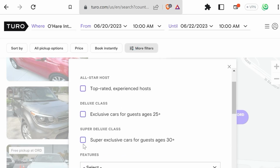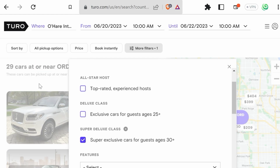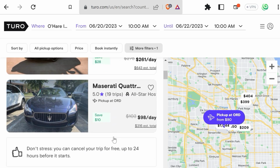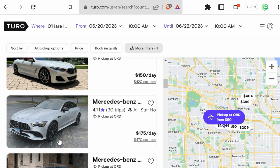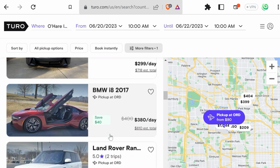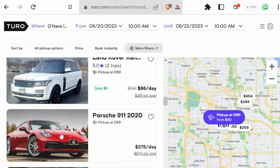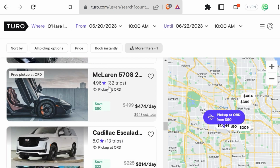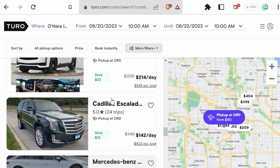So for example, you can look at super exclusive cars for guests ages 30 plus. And if you look at that list, you've got Porsche 911, a Maserati, BMW convertible, Mercedes-Benz, BMW i8, several of those actually, nice Land Rovers, another Porsche 911. Okay, so you can see, oh, this one is awesome, a McLaren 570S. I may have to rent that one next time I'm visiting my parents. So anyhow, you can do that.